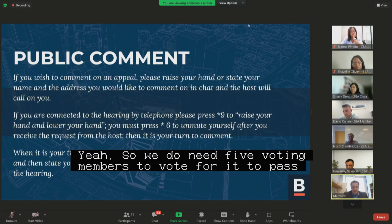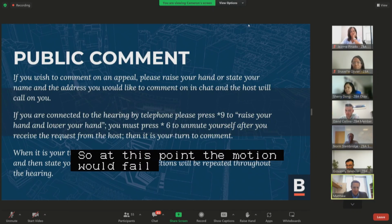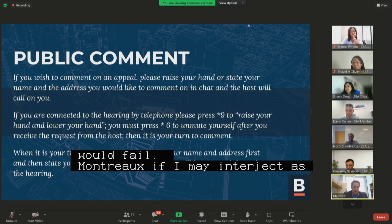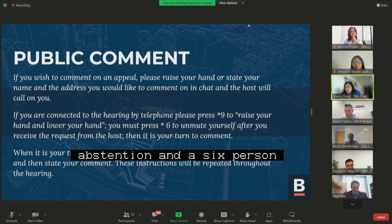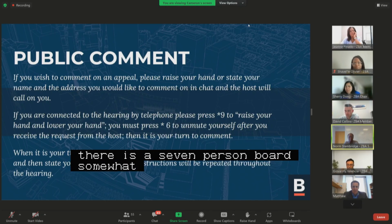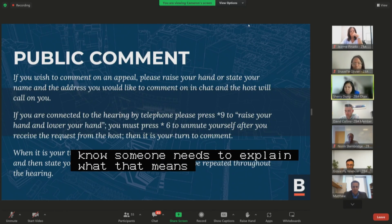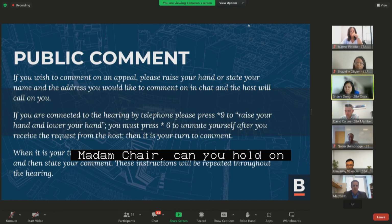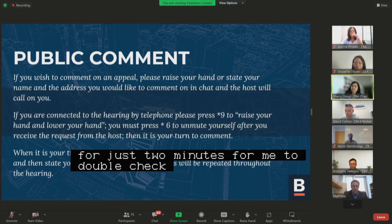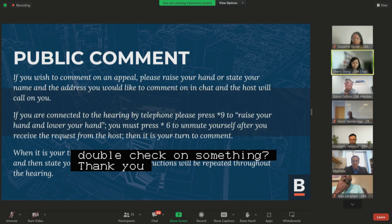Madam Chair, if I may interject, as we were not made aware of this abstention and a 6-person board at this time. Requested referral. There is a 7-person board. Someone abstained, so I don't know. Someone needs to explain what that means. Madam Chair, can you hold on for just 2 minutes for me to double check on something? Thank you.